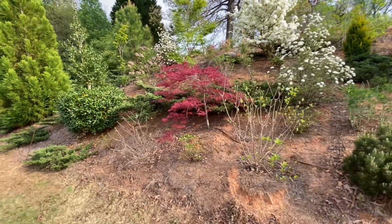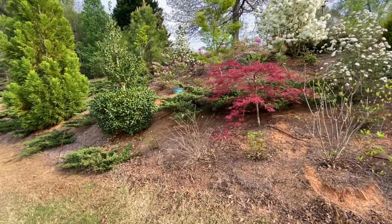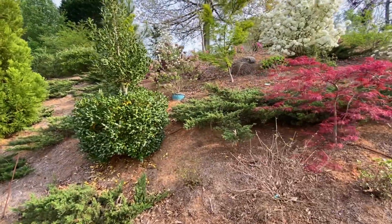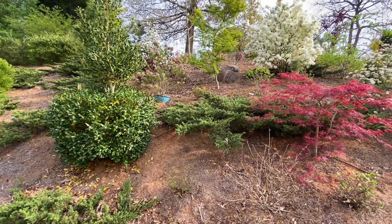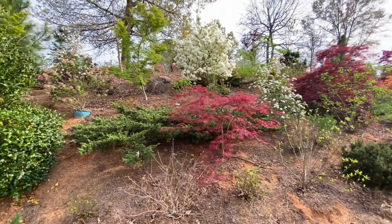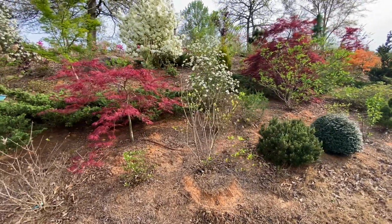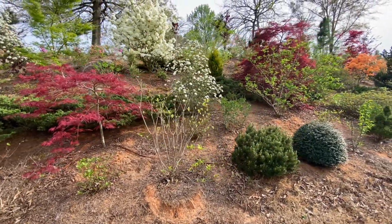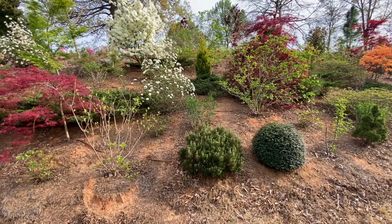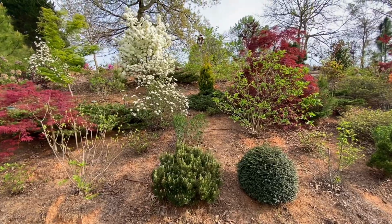Okay, so that was a quick tour of the Hillside Garden, guys. Looking at the azaleas, rhododendron, and viburnum that are flowering at this time. So the garden is coming alive for spring. And of course, we also have summer flowers. So there's always more.